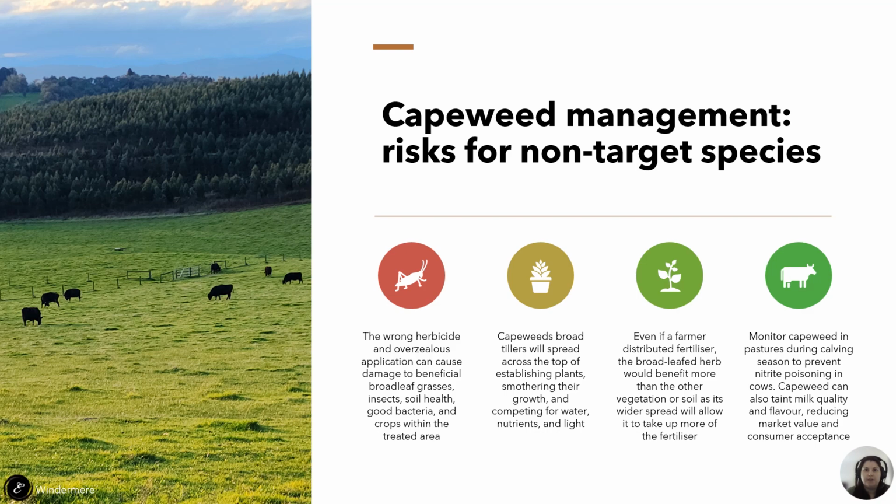When calving, the cows will consume up to 17% more feed than normal. Therefore, it is imperative to monitor the maturity and abundance of cateweed to prevent poisoning. Cateweed can also taint milk quality and flavour, reducing market value and consumer acceptance.